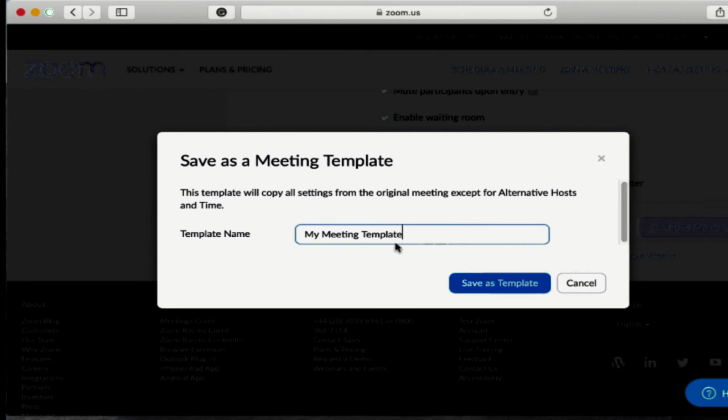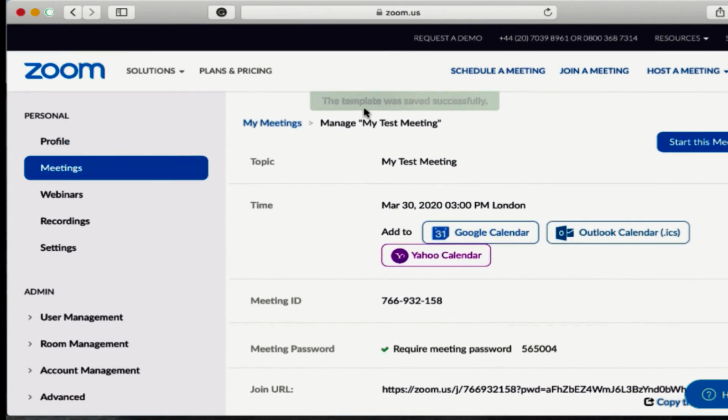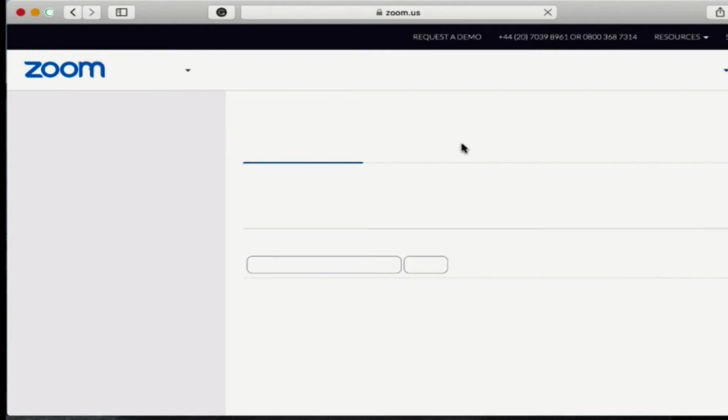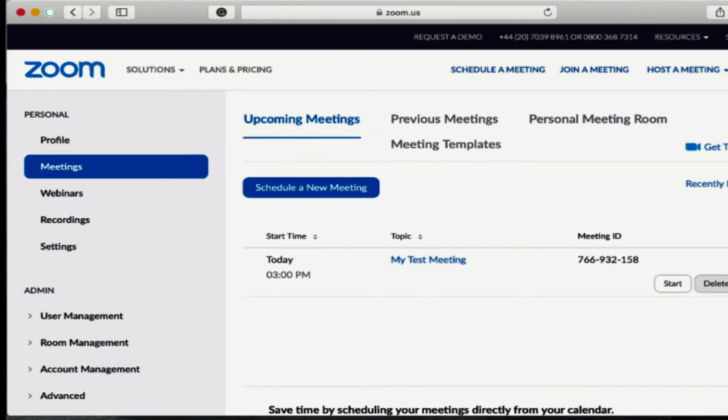So I save this as a template, so that in future, if I want to set another meeting, it would be a lot easier for me to create and not forget any of the settings. So I'll go to the meeting template. You can create and give it to others in your team as well, whenever they are setting up the templates. So I'm going to go delete the meeting which I set up.